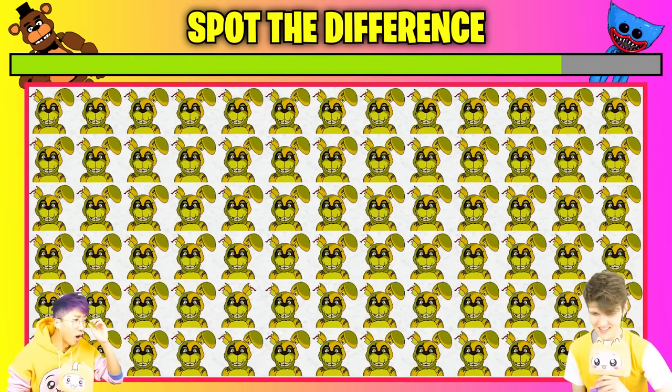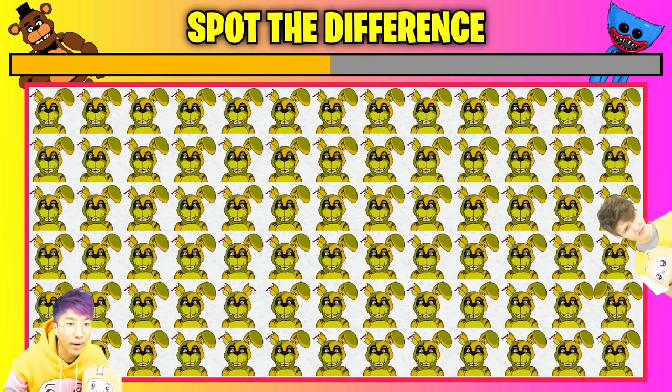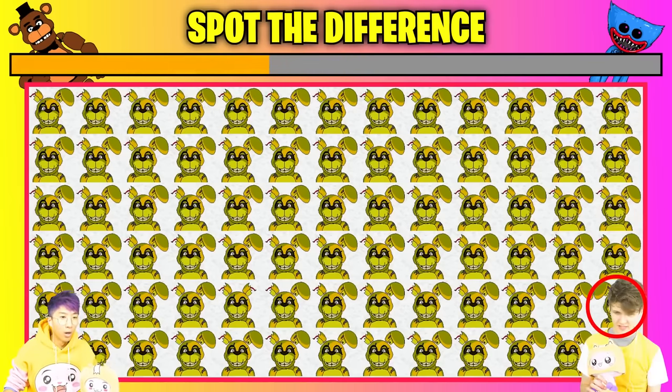Man, these one with two are so hard. Yeah, they could be anywhere. I think I see one. Where is it? Where is it, Adam? All right, if you guys look on the right side, one of the bunnies has two ears. Where? Right there. Yeah, but I don't see the other one.